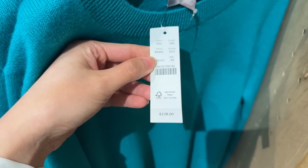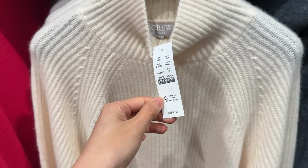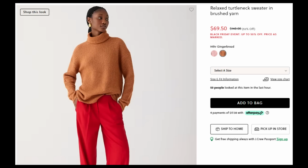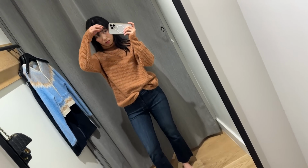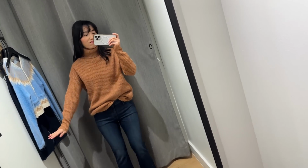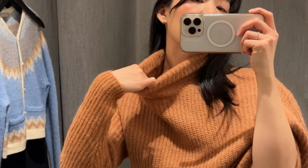They were soft and these make a pretty good basic, especially if you catch them on sale. They also had ribbed cashmere fabric and I really like these sweaters too. But not all ribbed fabric is made the same because this ribbed turtleneck sweater in brushed yarn was horrendous. They did a good job at making the sweater look luxe on the online ad, but in real life it looks like an H&M sweater and it was so itchy. The fit was also very unflattering and you can already see the sweater is starting to pill. The neckline was also not very stretchy, so it was a pain to put on and take off.